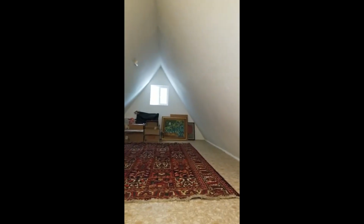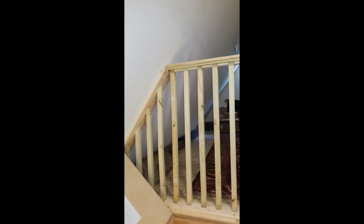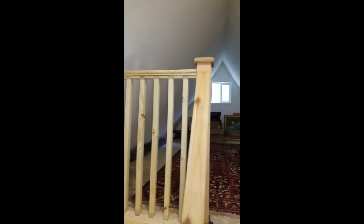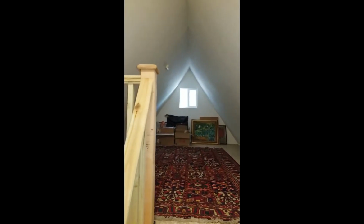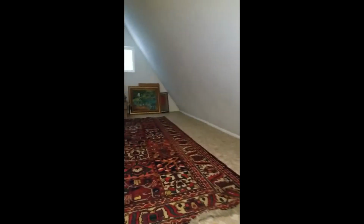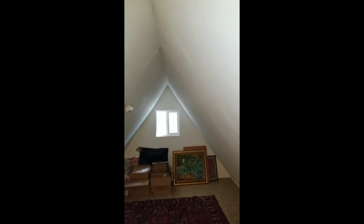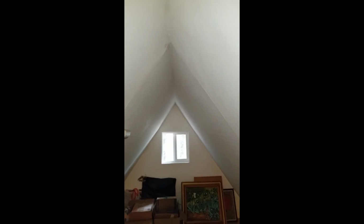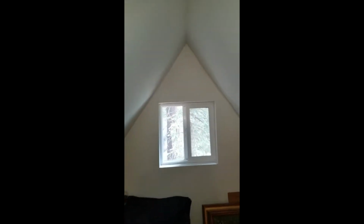And so this is the loft space right up here. Isn't this cool? So you can see that there's a beautiful wood banister, and then this loft space is about, let's see, I'm actually sitting on the floor here at the loft. So I'll go ahead and stand up so that you can see what the headspace is like. I'm 5'5" in bare feet, and yes, I can almost touch the apex, but I can walk through without hitting my head, which is pretty good.